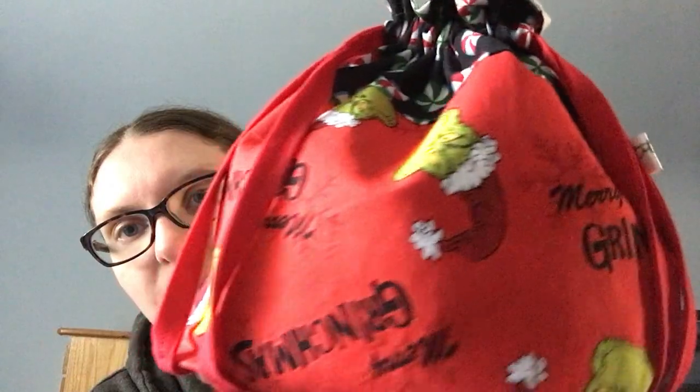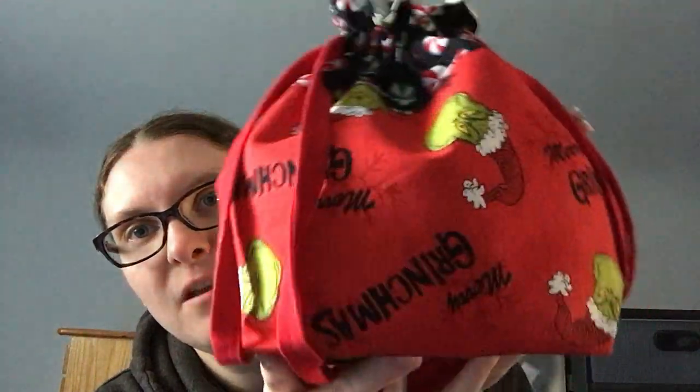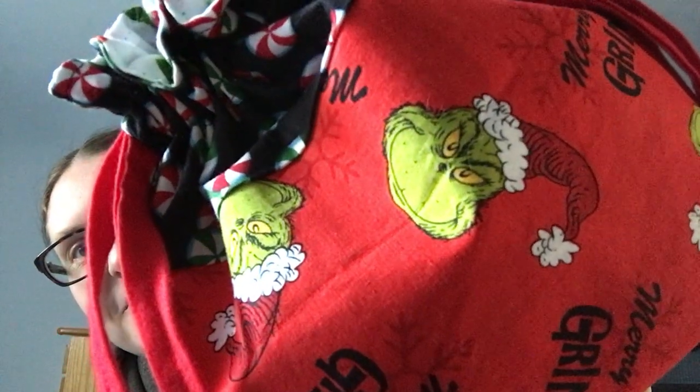All right, let's get a drink. All right, WIPs. Works in progress. Stitching Plaza. Can you guess what's in this bag? Can you guess? It's not Halloween socks.